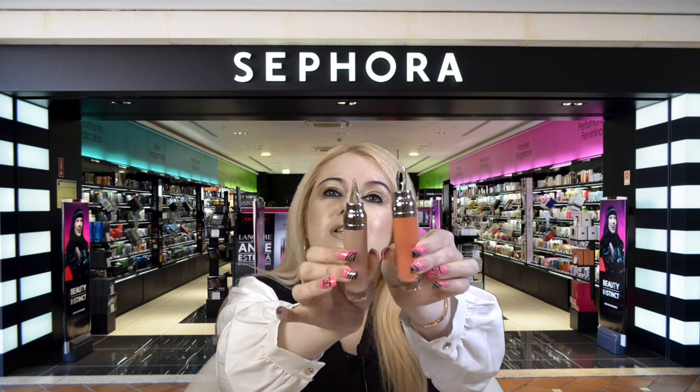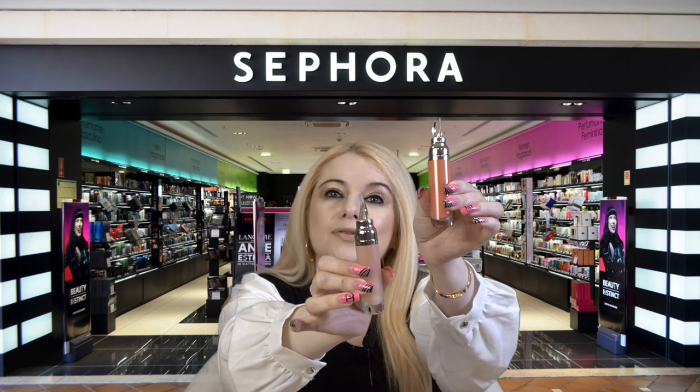And then I also really love the new La Mer. These are the La Mer volumizers. I have the original one and I do really like this, but I absolutely love the new reformulated version with the shades. I have the coral one and I absolutely love it. I think these are definitely worth the splurge.